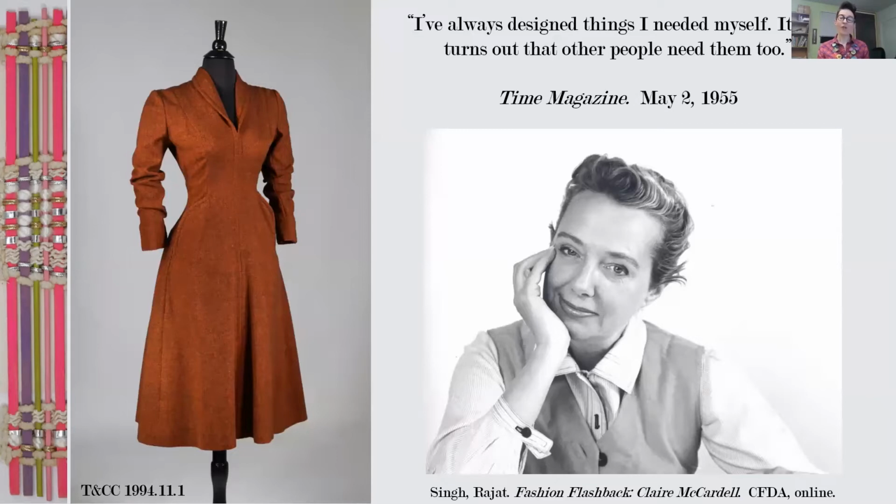So, although it's not a name that might be familiar to you, you've no doubt benefited from Claire McCardell's impact on fashion. And for those who do know her, she holds a very special place. And she's certainly one of my favorite designers. As I mentioned earlier, Claire McCardell is considered to be the mother of American sportswear. Without McCardell, there might not have been a Donna Karan or a Calvin Klein or a Ralph Lauren or any other designer who makes their bread and butter in sportswear.